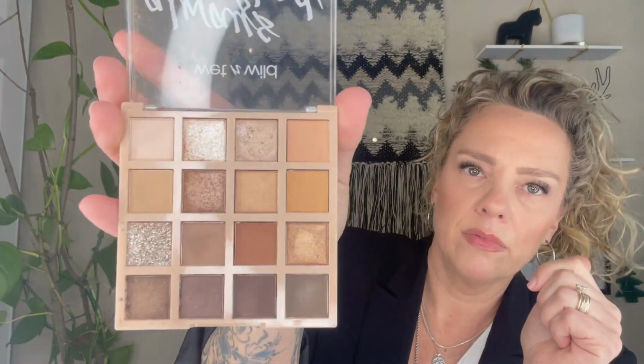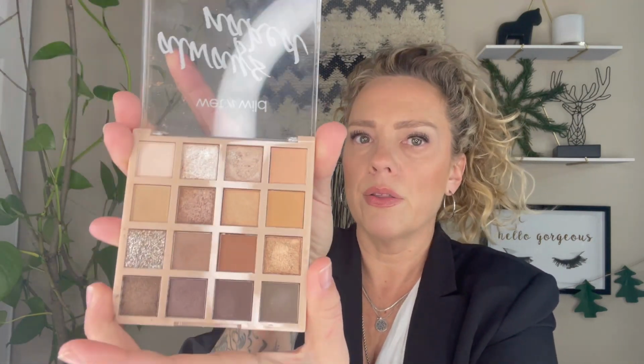You can see it's pretty dirty because I grab it all the time. It has been a fantastic palette for me. You can make this as casual as you want or as glamorous as you want. I will say though, there are a couple of the more sparkly colors that are going to move around and make a mess on your face. So I kind of avoid those two in particular, but all the other colors work so nicely together and they blend well into each other. It's what I'm wearing on my eyes today and very happy with the look. And I know it's not going anywhere.